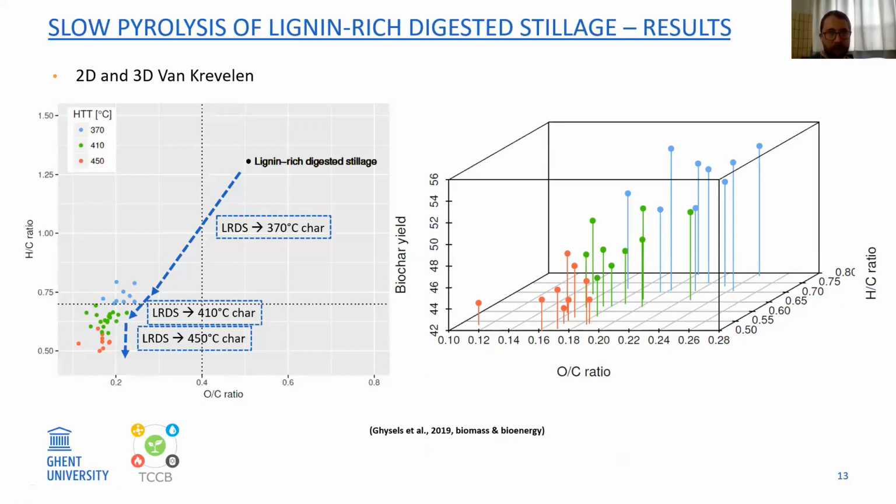And you can nicely see, of course, which is logical, that upon pyrolysis, you would end up in this region with a decreased H/C ratio and a decreased O/C ratio. And in the figure, you have these dashed lines here. These are the threshold values for the IBI and EBC biochar certificate standards. I guess you would all know that the O/C ratio should be below 0.4 and the H/C ratio should be below 0.7. So this is then this little square here.